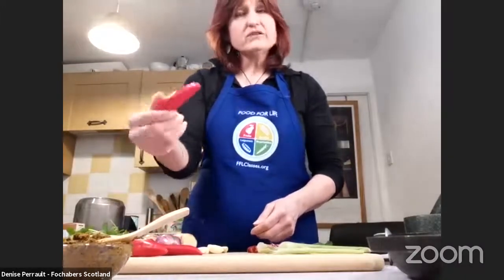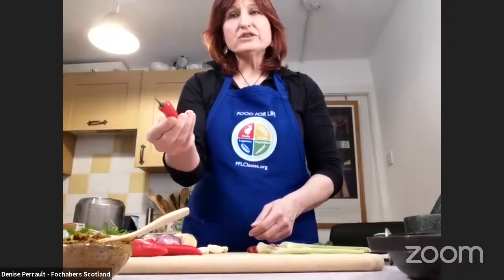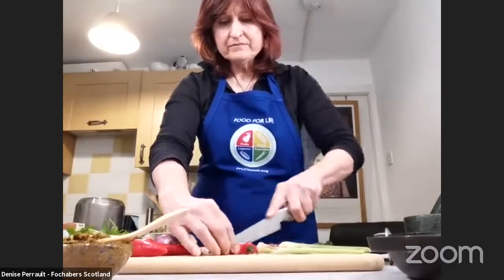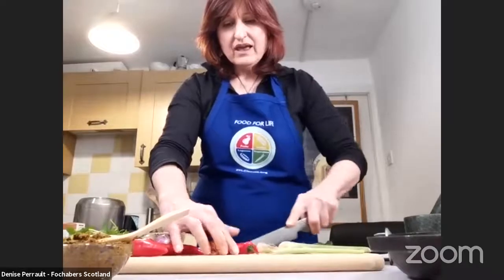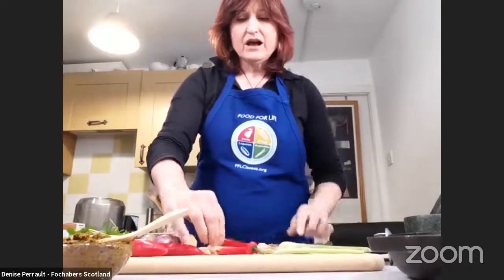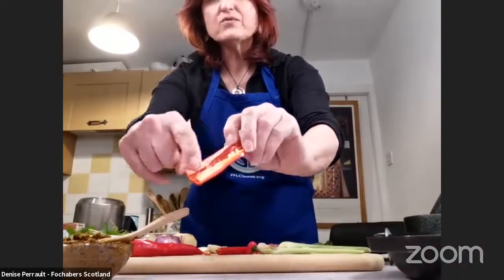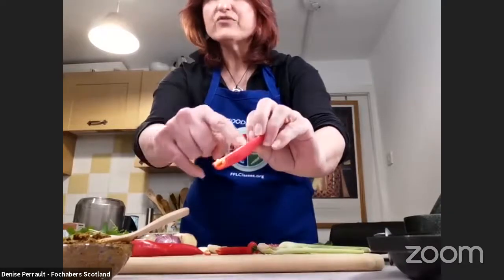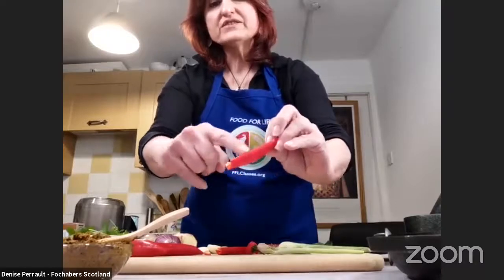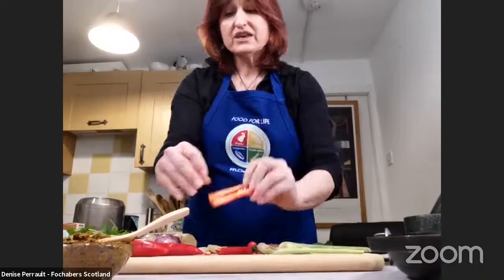If you are a chili averse person, but you want the flavor, one thing to know is that when you open this chili, let me give it an open. And let's make sure this one's a very clean one. You see inside this chili, you've got the seeds and you've got this white bit. The white bit is very, very hot. So if you're trying to clean chilies out, get the seeds out and get the white bits out. That will really help to control the heat.